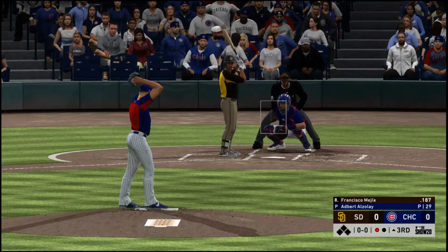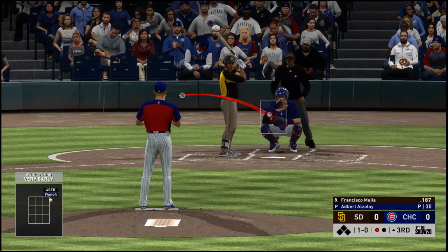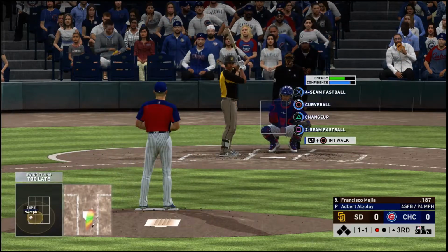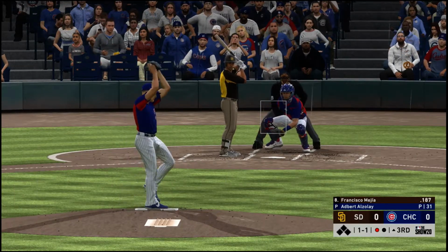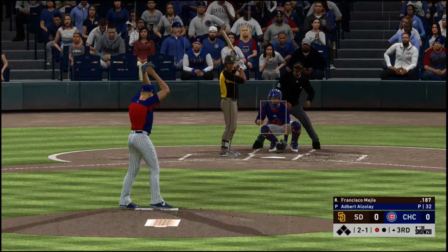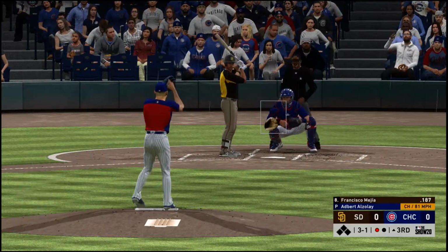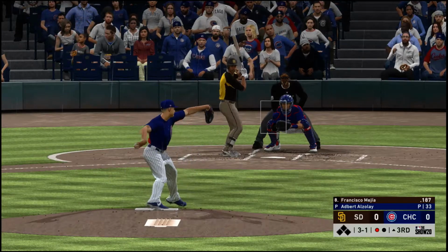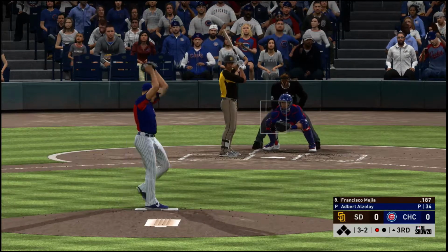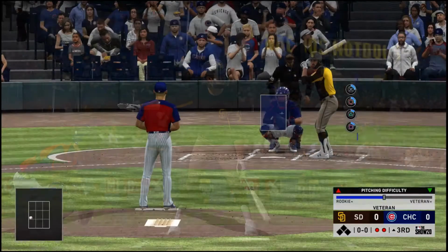1 out now in the San Diego 3rd, and that'll bring in the catcher, Francisco Mejia. And this is taken outside for ball 1. 1-1. Down low, 2 balls and a strike. A little too tall that time. 3-1 now. You know, when you haven't gotten a guy on base yet in the entire game, a 3-ball count kind of feels like a little mini rally. Let's see if he can get on. Fastball, strike 3 called as he couldn't pull the trigger, and there are 2 away.